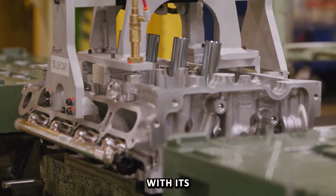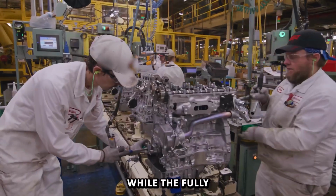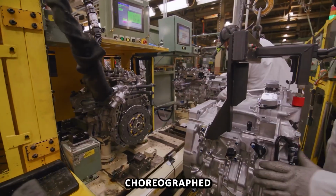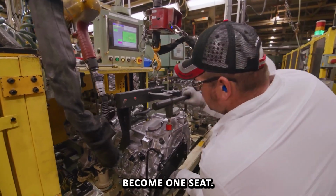The painted body with its partially completed interior is suspended overhead, while the fully assembled engine, transmission, front suspension, and chassis cradle approach from below. In a carefully choreographed process, the body is lowered onto the chassis and the two become one.